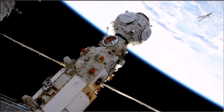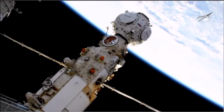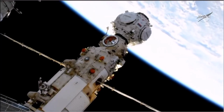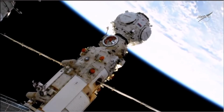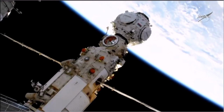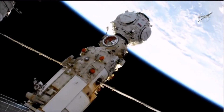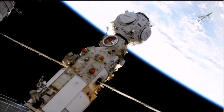You see at the bottom left-hand corner of your screen, Pyotr Dubrov once again working with the so-called EVA bundle. That's the bundle of equipment that he will be bringing down the length of NAOCA to Prishal, where all of the work for today's spacewalk will be conducted as we approach the 1-hour mark into today's excursion.